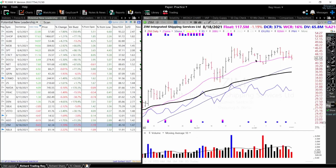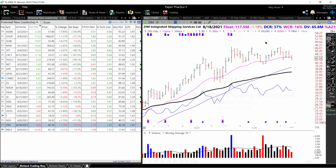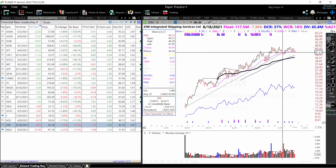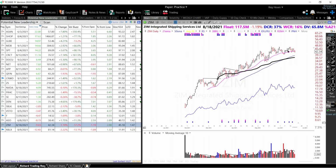ZIM maybe forming another flag here from about 47.46 to a low of about 40 or so. So I wouldn't mind the 50 SMA kind of catching up to price and then potentially another leg up during this IPO advance phase. But this has come quite a long way in just basically 5 months or so. Basically 270%, a really strong move from that IPO.